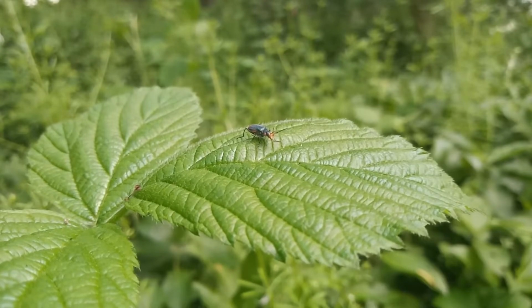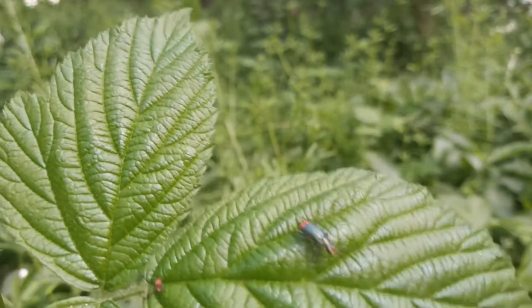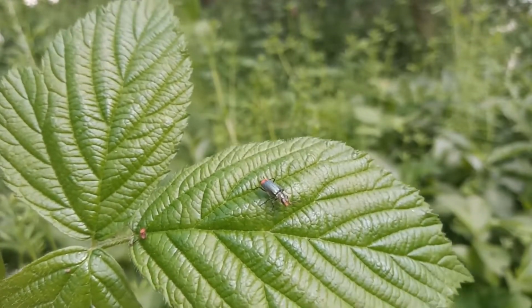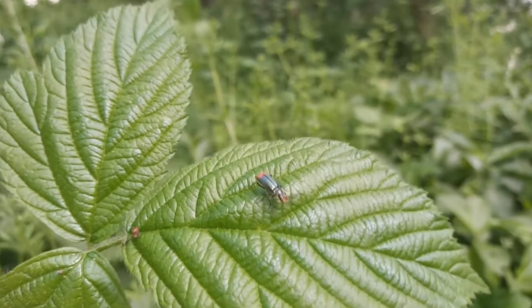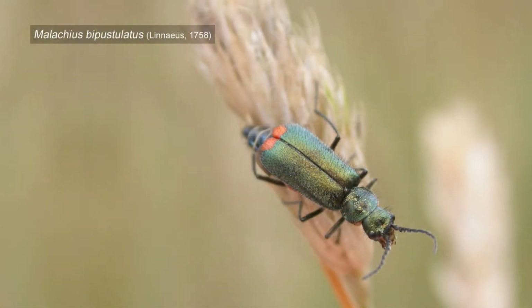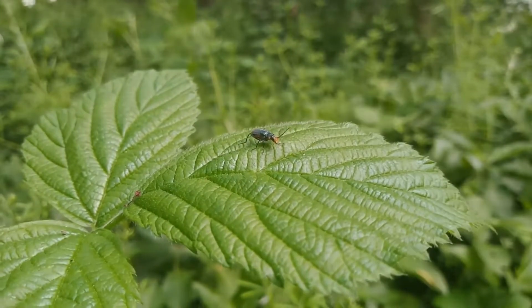It's metallic green. I don't want to disturb it too much. It's metallic green, but on the end of the elytra are the 2 red spots that you can see there. It's quite an attractive species. I'll put a photo in here, and it's usually a species that isn't as confiding as this individual is.